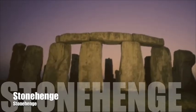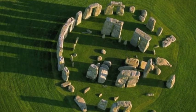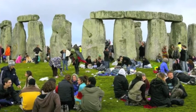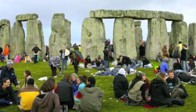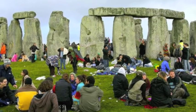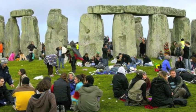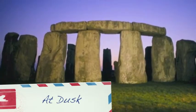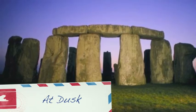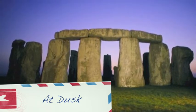According to Wikipedia, Stonehenge is a prehistoric monument located in the English county of Wiltshire, about 2 miles west of Amesbury and 8 miles north of Salisbury. It is one of the most famous sites in the world. Stonehenge is composed of earthworks surrounding a circular setting of large standing stones. Archaeologists believe that the iconic stone monument was erected around 2500 BC.